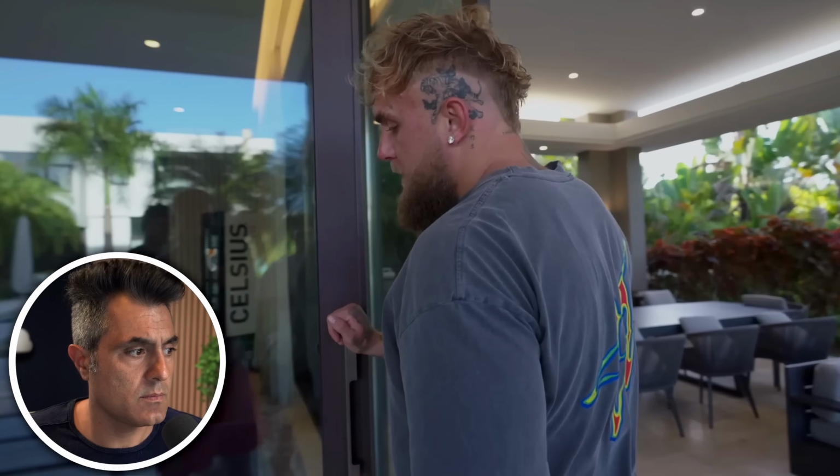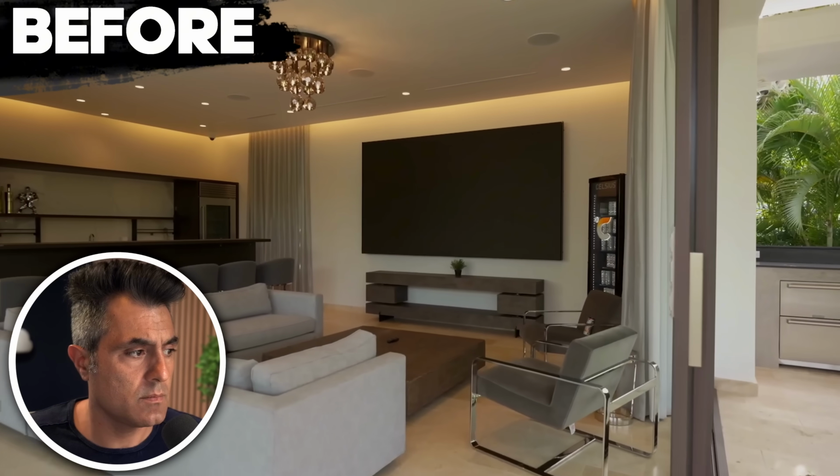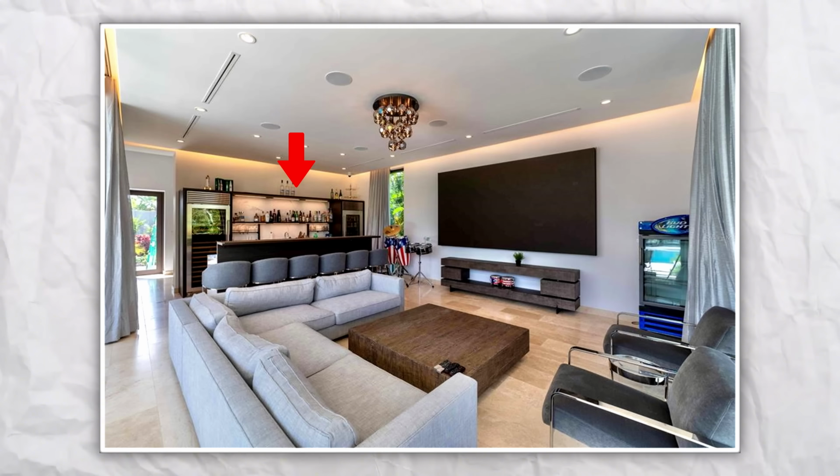So we changed pretty much everything about this back movie theater area. Bro, you didn't change anything. You just took the bar out. It looks exactly the same. He's basically just removed a bunch of stuff. Y'all have seen the downstairs.